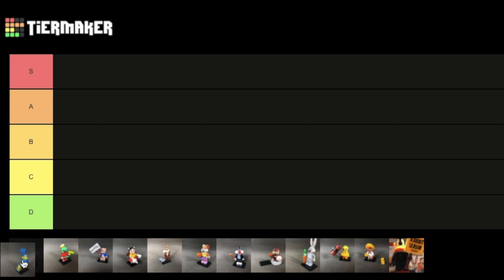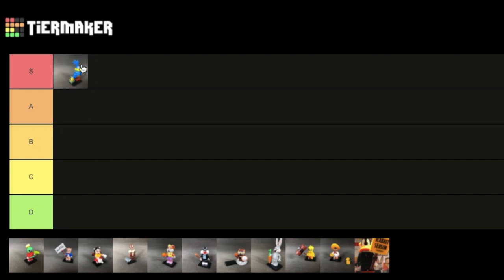Number one is Roadrunner. It's probably my favorite from the series, and I don't think there's really anything wrong with the figure. Going in S tier. It's great.